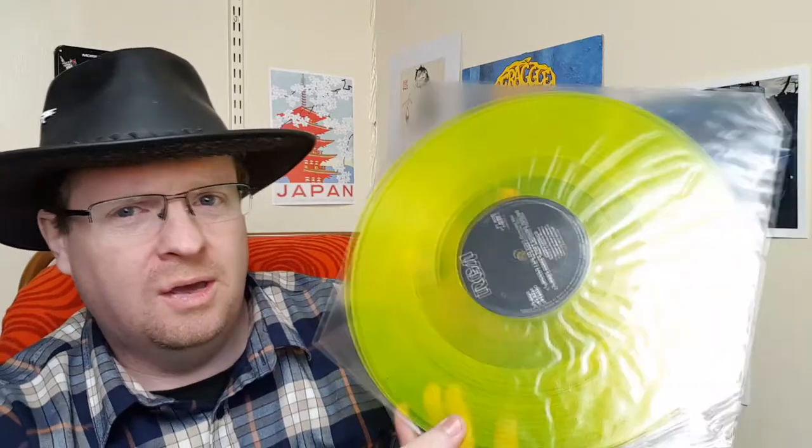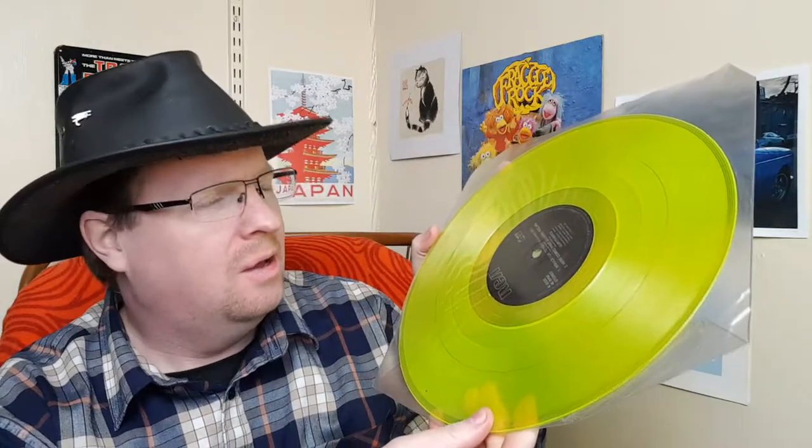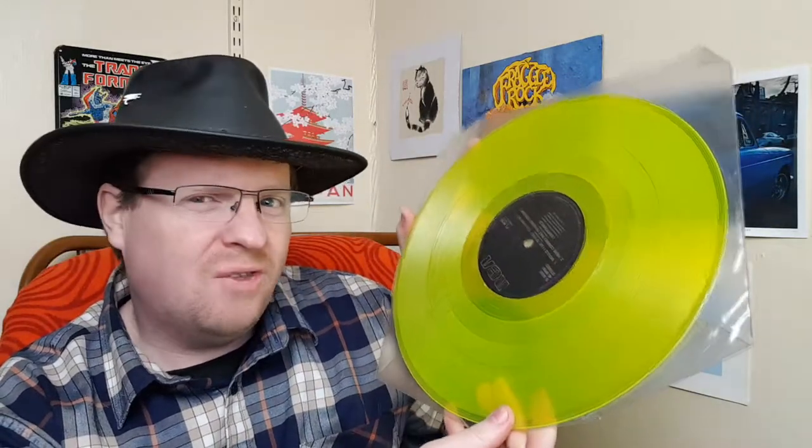And here it is. Look at this. Woo, that's green. Semi-translucent, lime green, neon green, toxic Avenger green. I don't know. It's something green. It is gorgeous. And it is Would I Lie to You, the extended mix. And here comes That Sinking Feeling, Eurythmics on one side, and Would I Lie to You, the original version on the other side.